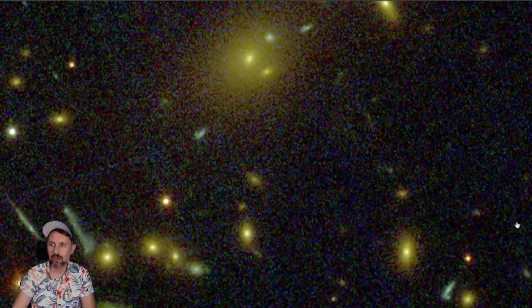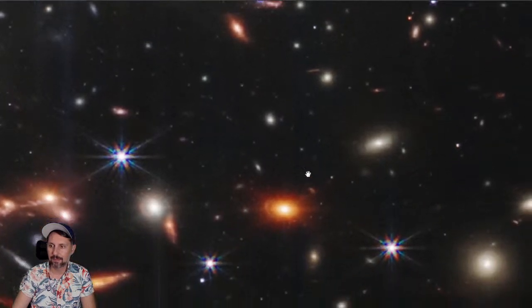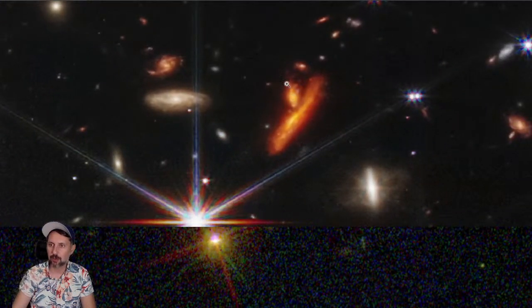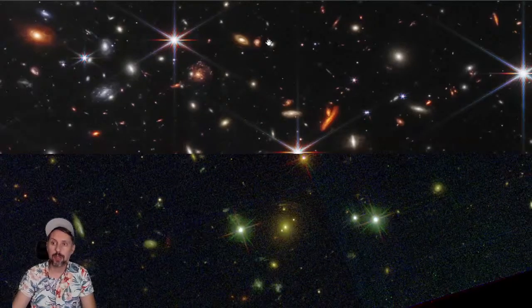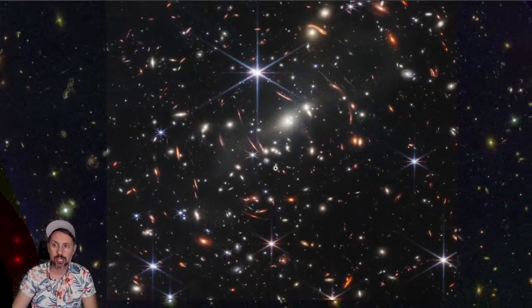What is this? What is this weird hazy thing here? I have no idea. Also down here is the galaxy that kind of looks like JWST with the mirror on top of the sunshield, which are the galaxies.